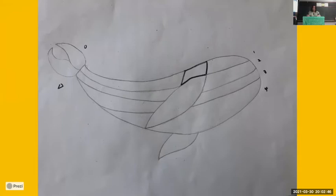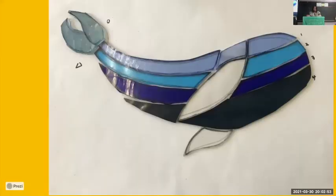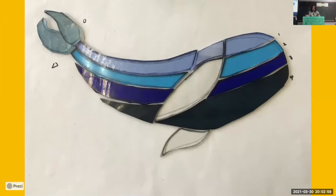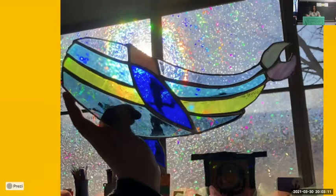So anyway, I just sketched a whale. I guess I was in a hurry because I thought I didn't have much time enjoying my work or taking my time. I used the same way when I made the second whale. So here's the first one. This is the second one.